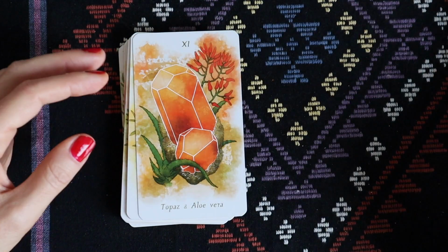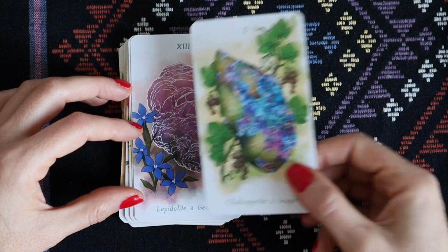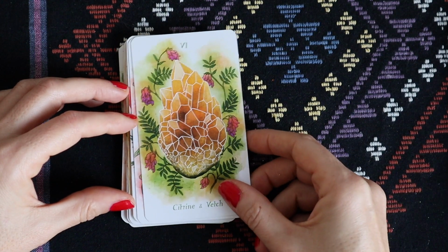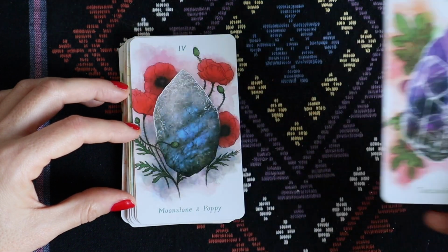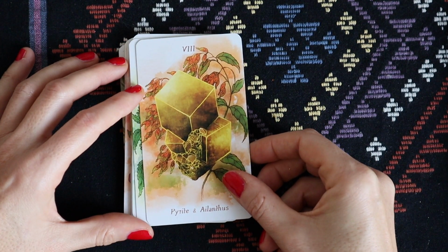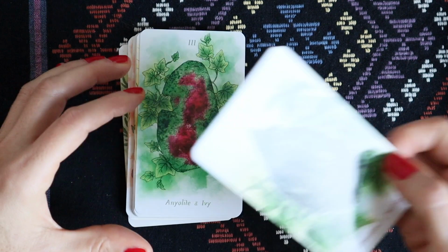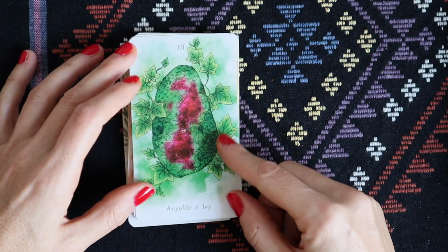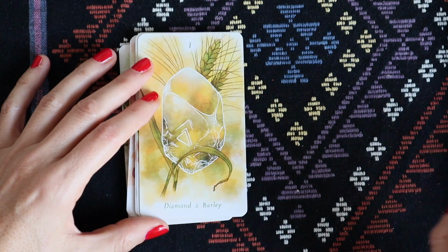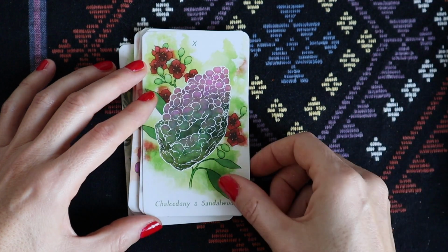So the colors, the plants, really, really amazing. So I think an amazing deck for people who love minerals, who are drawn to minerals and plants. Yeah, you can't get any better. I really love the way she depicted minerals. Moonstone, so beautiful, like really natural moonstone. Obsidian and nettle, what a perfect coupling in this case for me. Or ivy, which was my plant of the year for 2020. Annuolite, I don't know this stone. Diamond and barley. Or other stones. So gorgeous.